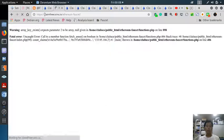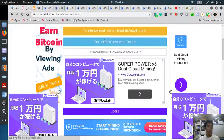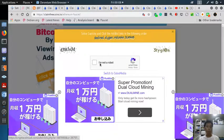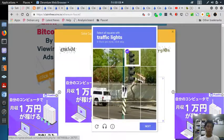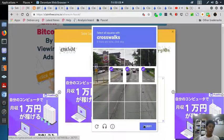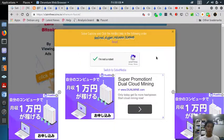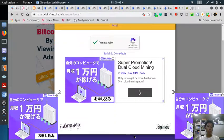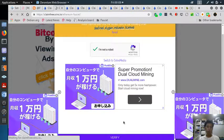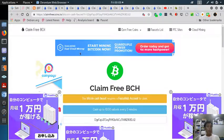Well, this is unexpected, but as you can see, even though they say so, it doesn't go that smooth. You have to log in every time, then you have to go through this captcha every time. Again, the advantage is you can claim as much as you want, but you have to go through all this struggle. There. Now let me finish everything here.